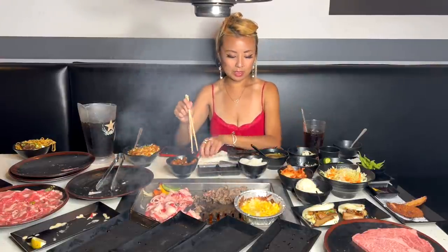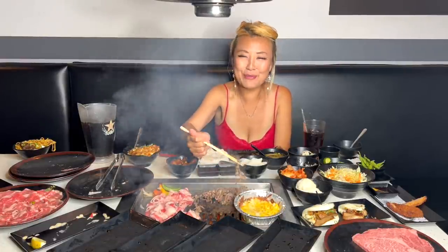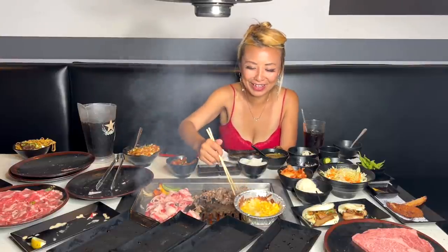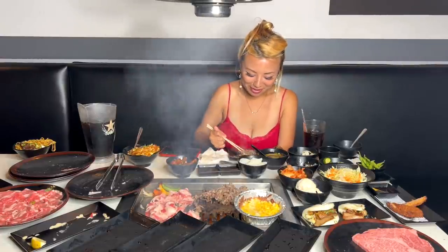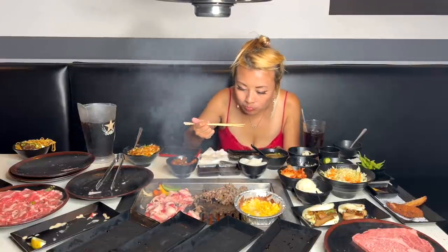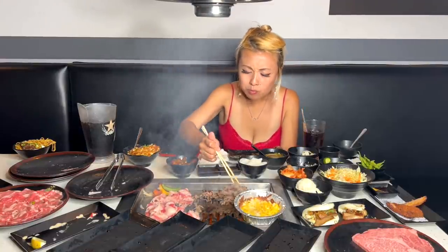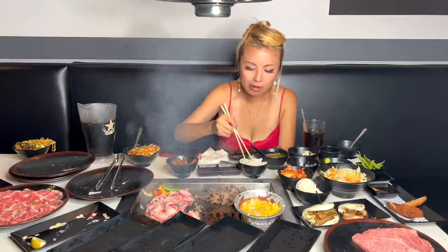Okay. Alright, looks like my beef ribeye. I'm already like, my head's full of meat. I can't even think anymore. Ribeye. Meat. Here we go. Mm. Yeah, that's good.